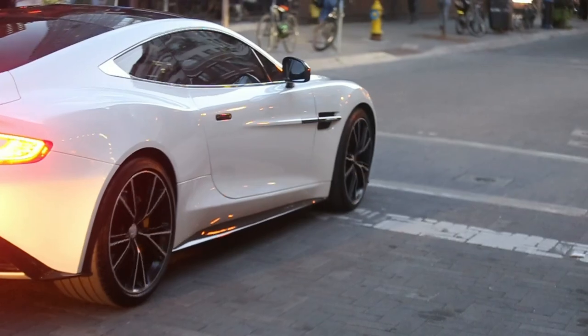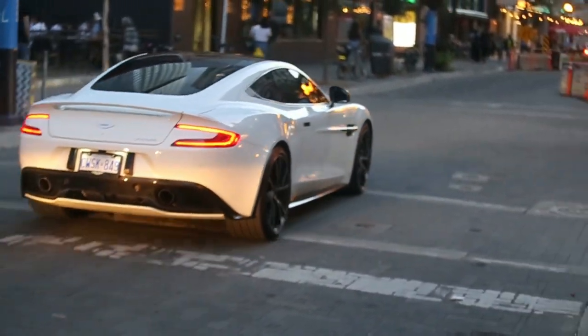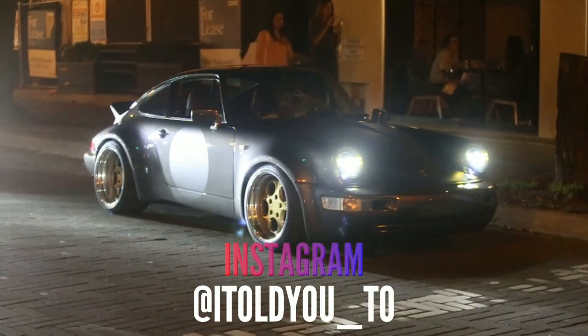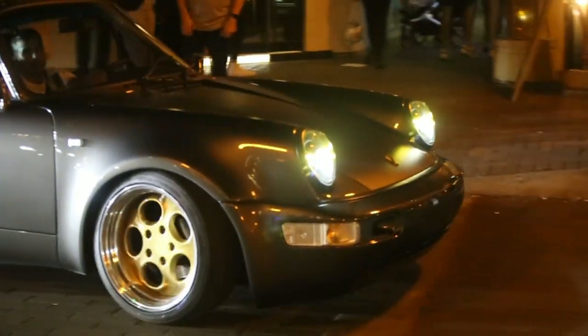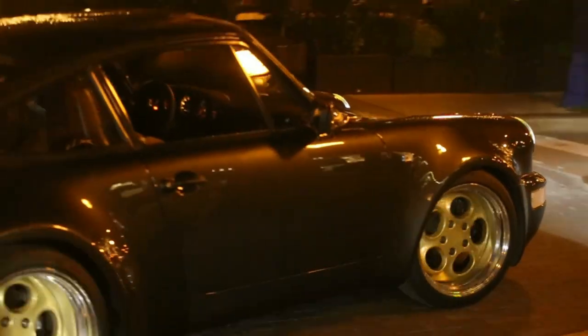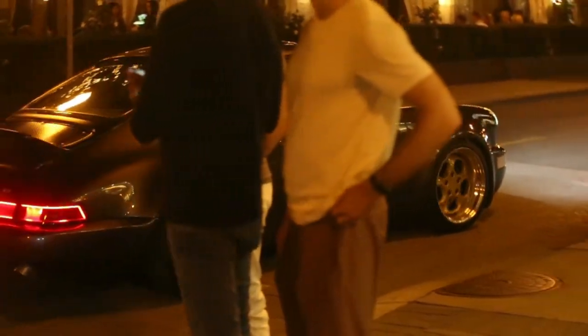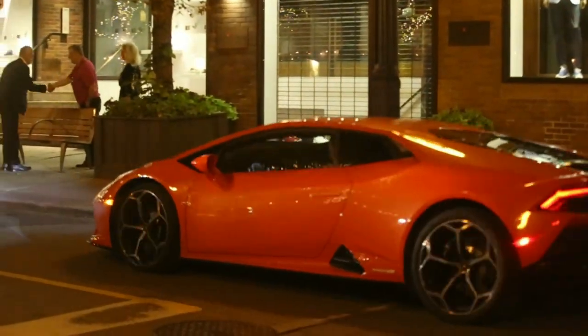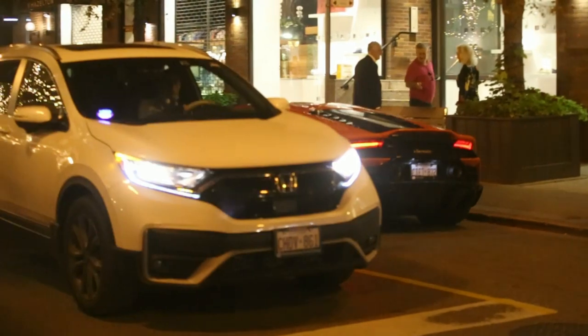Vanquish in white. Oh my god. I've never seen this car in the wild. Oh dude. That's so sick. What is up, dude? That is insane. Retro Works Porsche in the wild. Bronzo Exacto Huracan Evo. It's really nice.